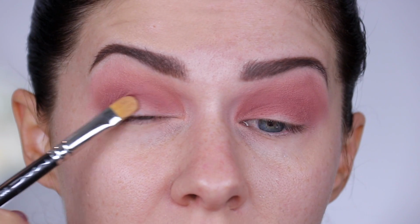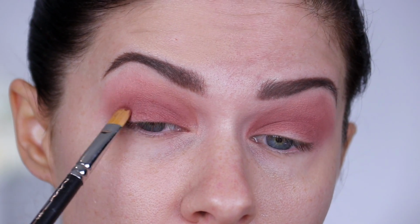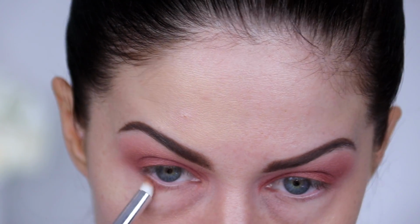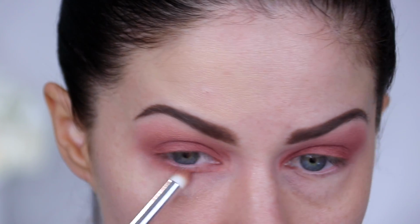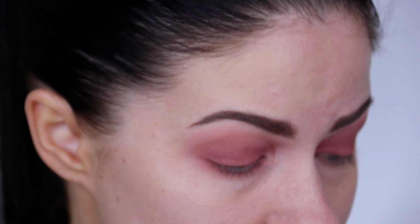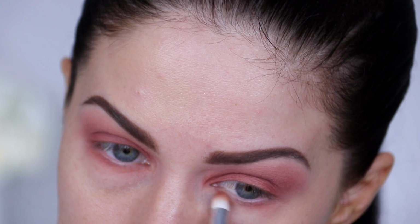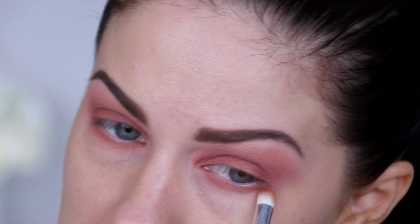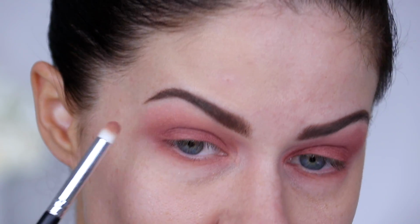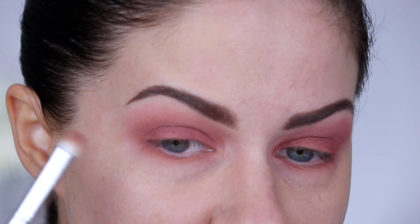Taking a flat brush now, I'm going to pack that same shade all over the lid. I just love these colors so much. And then also smudging a little bit through the lower lash line. I mean, I still obviously have to put my foundation on and stuff, so there's not too much of a point in going in too hard with the lower lash line, but they blend, they're the silkiest, they blend amazingly. I didn't even have to use a transition shade underneath my lower lash line there. Normally you have to do a lighter transition and then go in with the darker and blend it out. They just buff out so well.